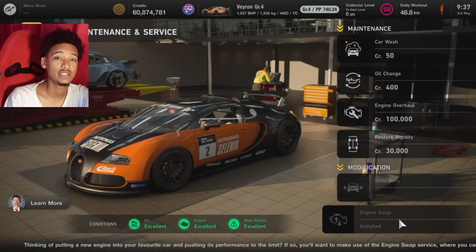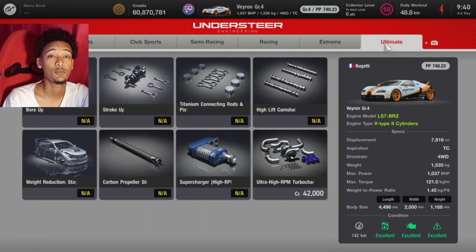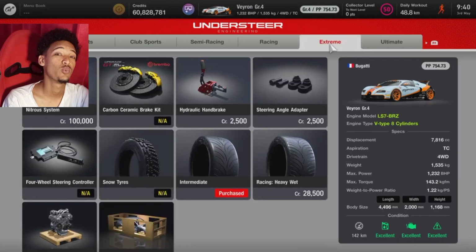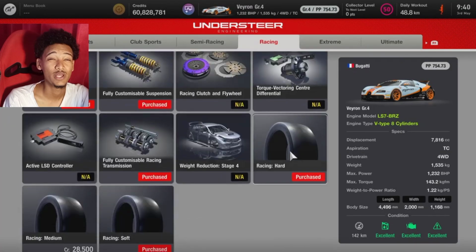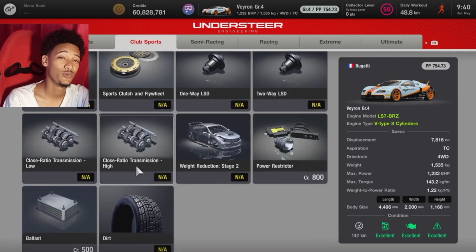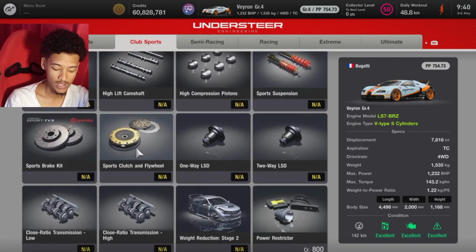And once we take this engine, which costs 300,000 credits, and head on over to the tuning shop and slap on an ultra high RPM turbocharger, well, we are going to be left with 1232 brake horsepower, which is just so much more than what the standard engine was capable of. And the thing is, with this engine, it's lighter than the W16, which means the vehicle now weighs 1535 kg. So now we have a vehicle that is a lot lighter and a lot faster.